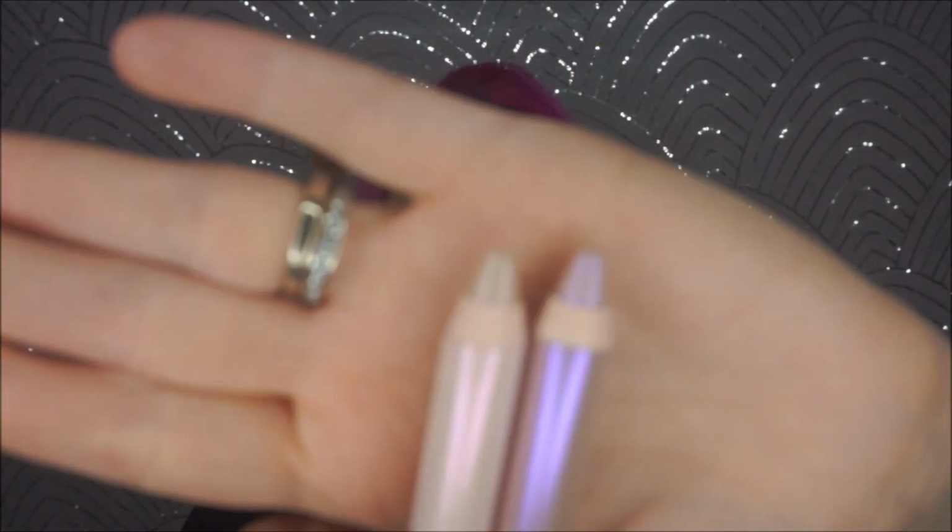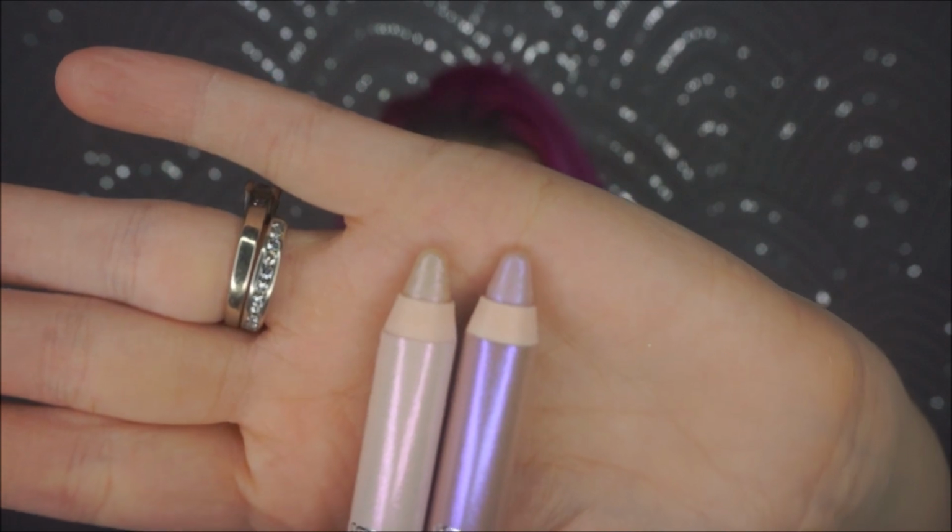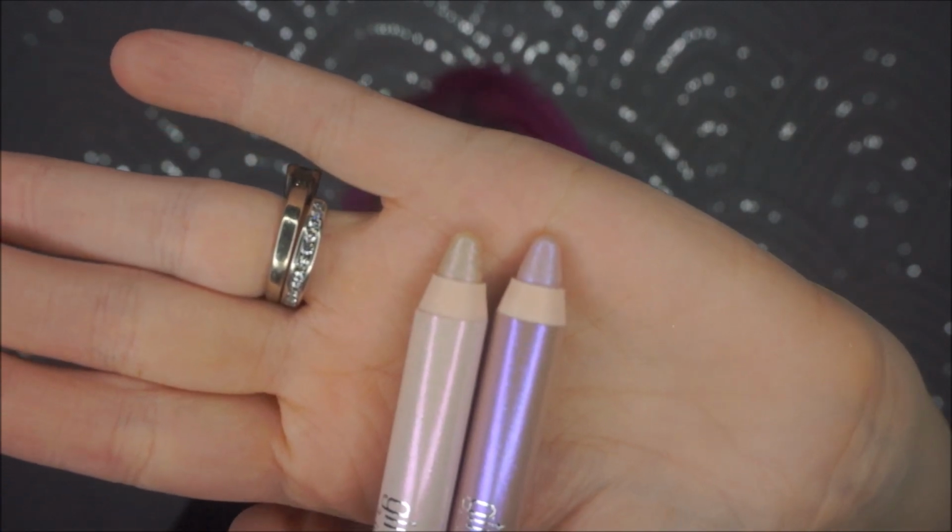No. I'll never use these. I'm not gonna swatch them or anything. I thought maybe they were like eye sticks or something. They're not. I'll never use these. I'll save these for giveaways too. Unfortunate. 3 out of 4 things are already going to giveaways.